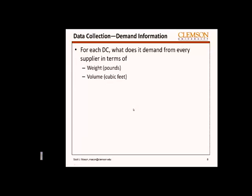So, what type of demand information do we have to gather? Well, for each DC, we need to figure out how much it wants from each supplier for every type of product it stores in terms of weight in pounds and volume in cubic feet on a 6-month basis over a 5-year time horizon. Well, that seems kind of like a daunting task, so I'm going to walk you through how we came up with those estimates.